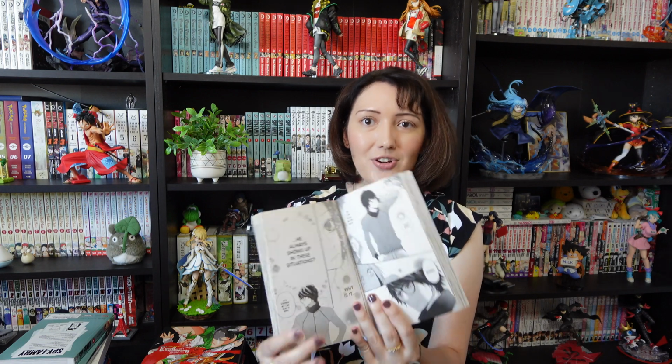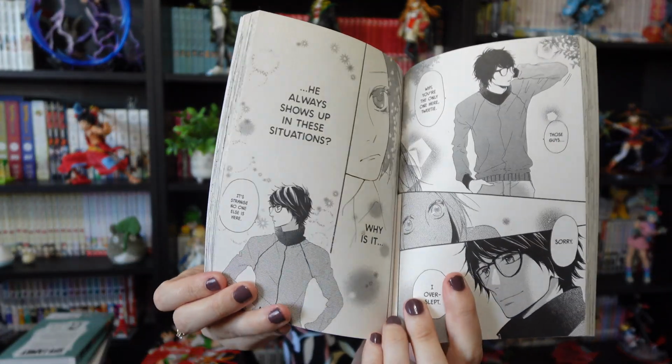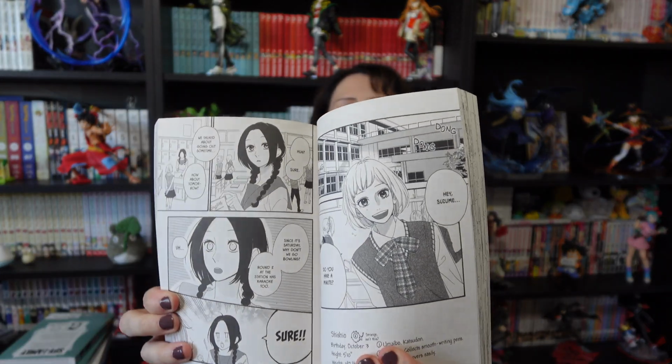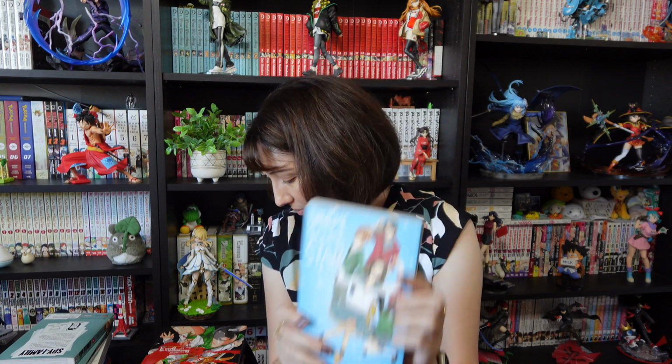That must be the teacher here. I'm just reading the page. But yeah, the art looks really nice. There's some that have just art all over the page, but this one is a lot more clean and bold, which I love for art. So there's that, Daytime Shooting Star.